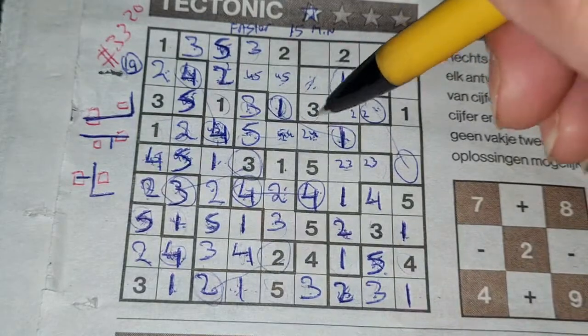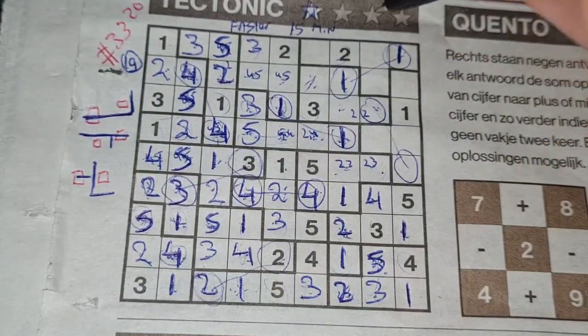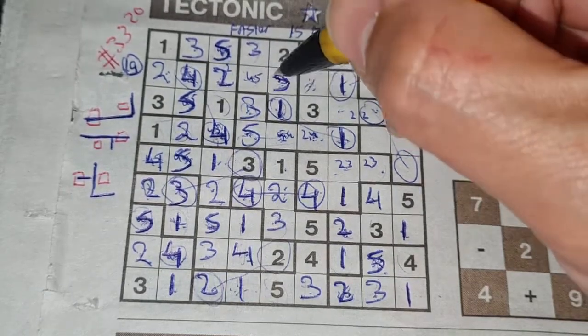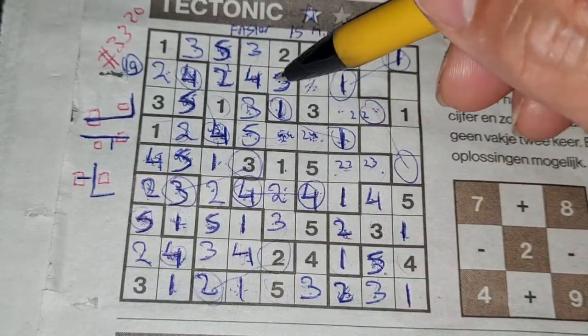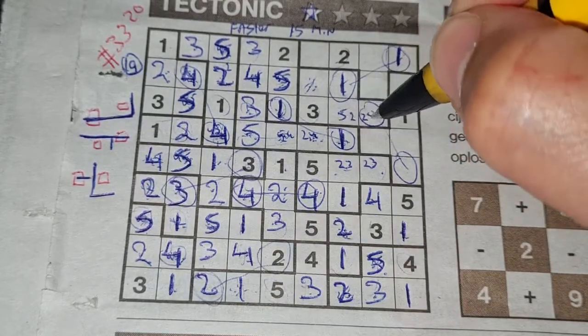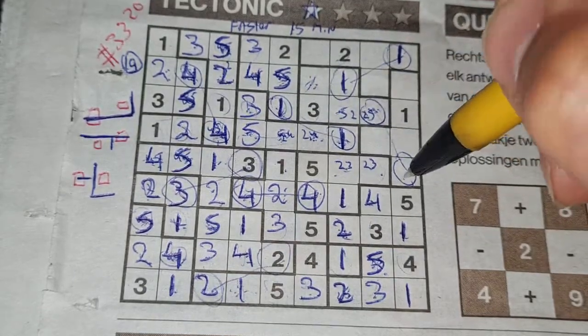A 2 and a 4. A 2 and a 3. Okay. Now we have a 5 here, so this box can't be 5 anymore. That box should be a 5, and this box should be a 4. Okay, this box can be a 5, so the 5 goes in those two boxes together with the 2 as a pair. A 2 and a 5, this box is connected with that box, should be also a 2 and a 5.